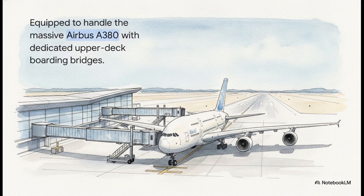These aren't just your standard long strips of tarmac, guys. They are specifically engineered to accommodate the heaviest, absolute largest wide-body aircraft in the commercial world. We're talking full certification for the massive Airbus A380. They even have dedicated upper deck boarding bridges ready and waiting for them to seamlessly load and unload.